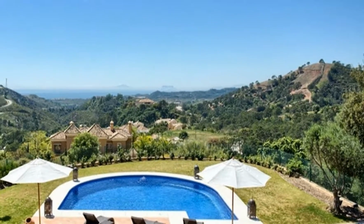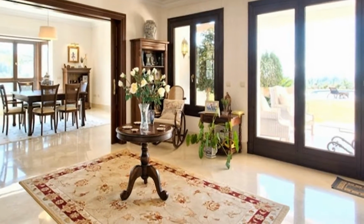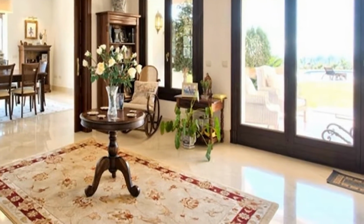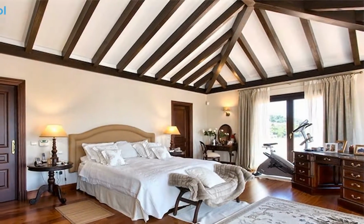Features include games room, paddle tennis, guest apartment, large garage, underfloor heating throughout, and stables. The villa is only a few minutes walk to the clubhouse and restaurant and the equestrian center.